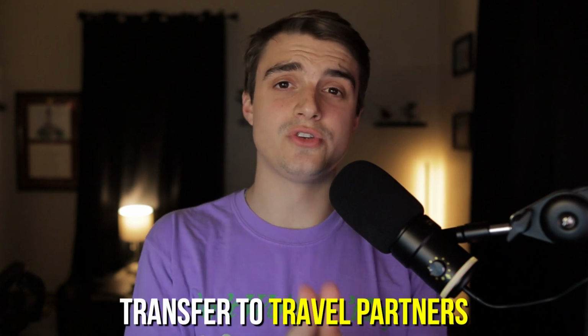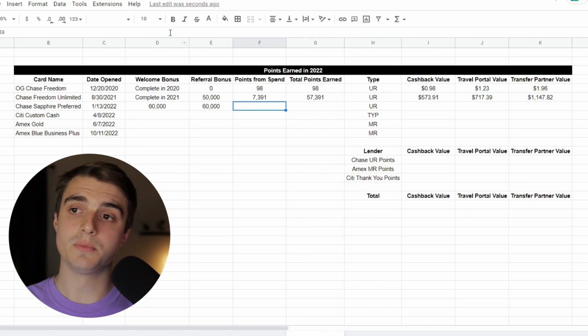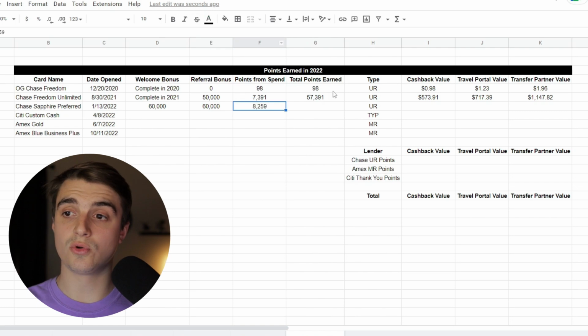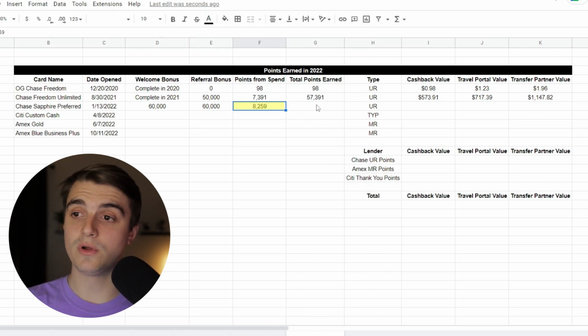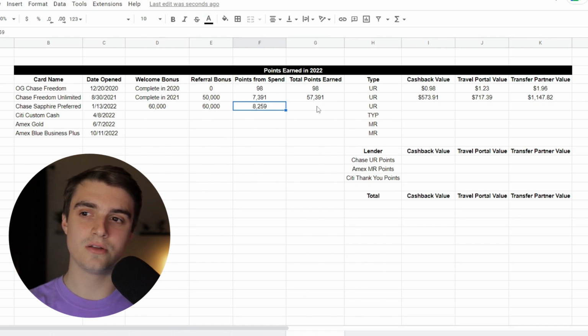Now, like I've said in my videos in the past, I actually don't put a lot of spend on this card and maybe just have a couple subscriptions here and there, but I really only use this card to transfer all of my points out through travel partners, and I'm very happy to pay the annual fee on this card every year just for the ability to do that. But the points that I did earn from spend are going to be a total of 8,259 points, which is actually kind of surprising. I thought my Chase Freedom Unlimited would be a lot higher than that card, but the numbers don't lie.